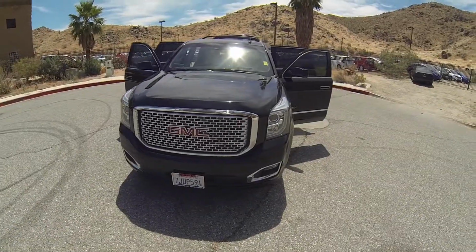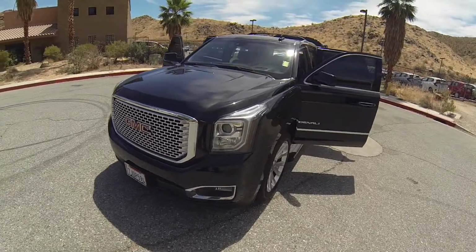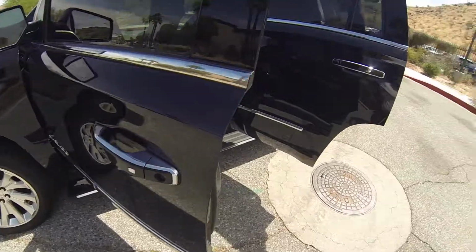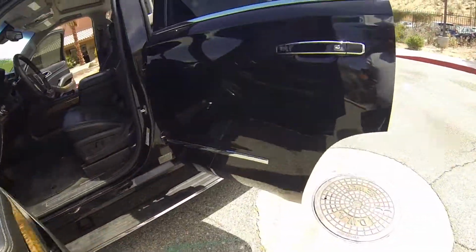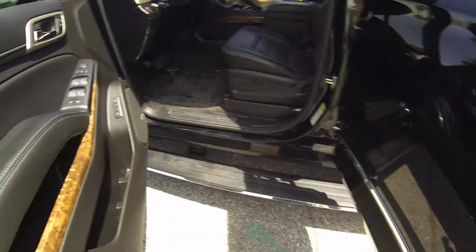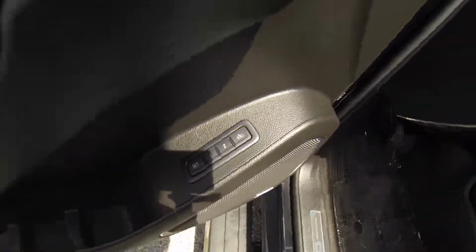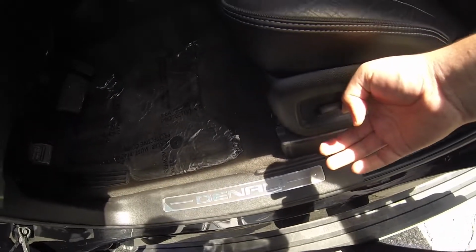Hello, here we have a 2015 GMC Yukon Denali with 25,000 miles. This vehicle is equipped with keyless entry all around, powered windows, powered mirrors, memory seat, powered seat.